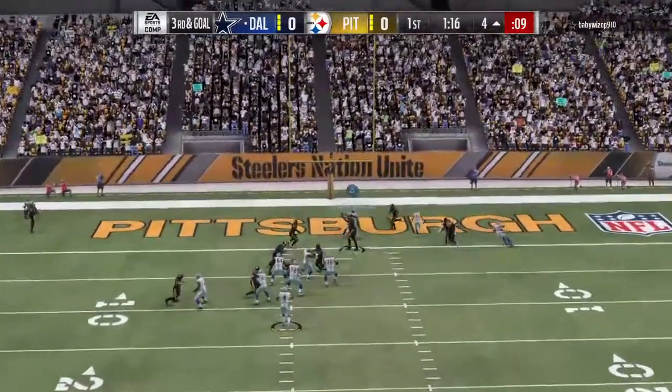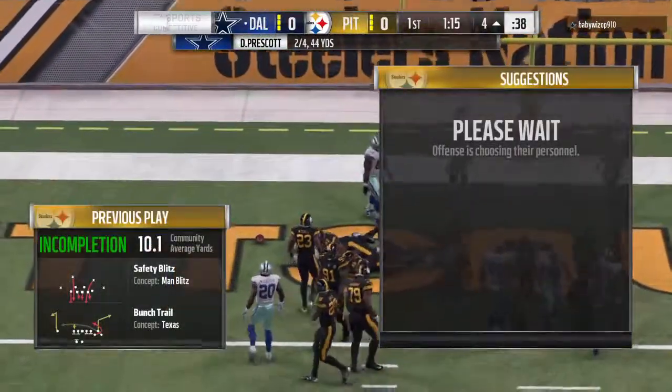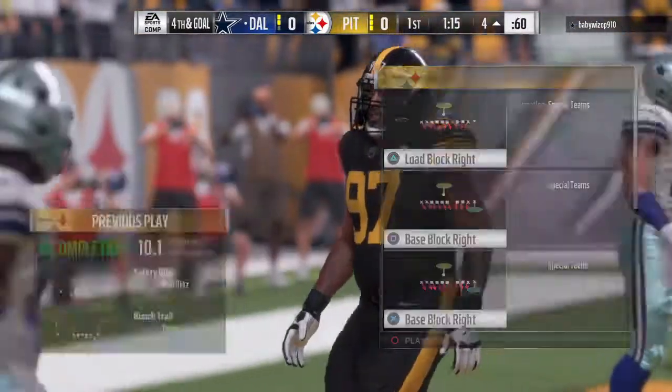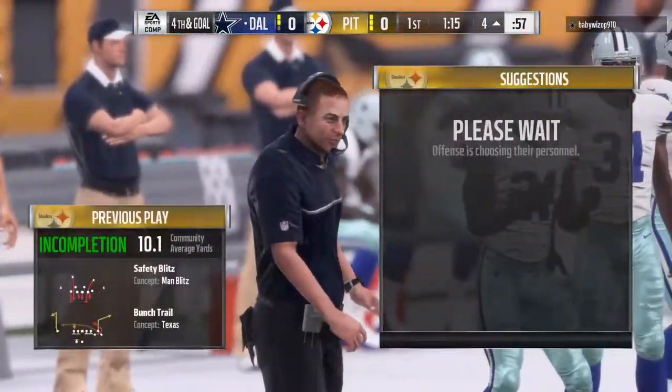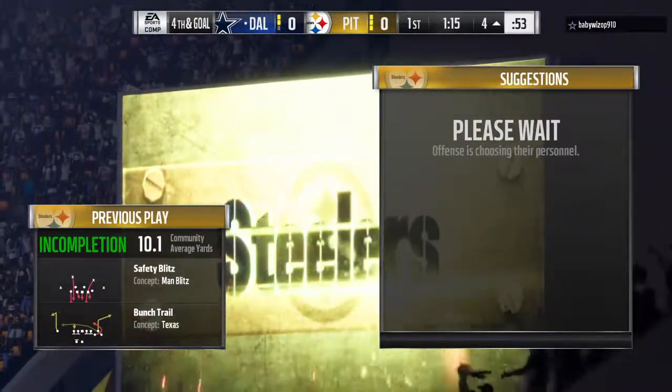Prescott on 3rd and goal. And almost intercepted. Would have been a huge pick in the end zone, but as it stands, that brings up 4th. Now the Cowboys are going to burn the first of their timeouts. They'll have 2 remaining as we step aside here in this first quarter.